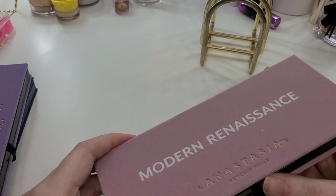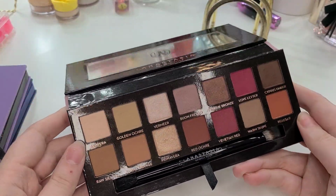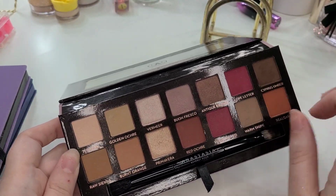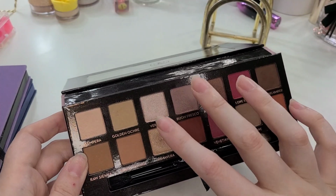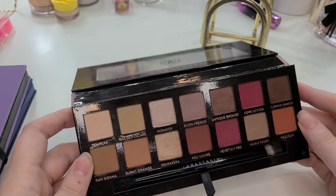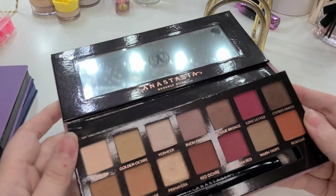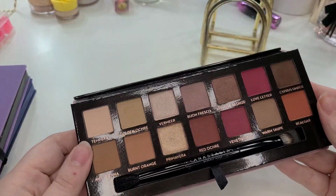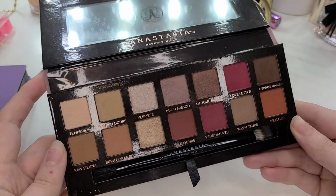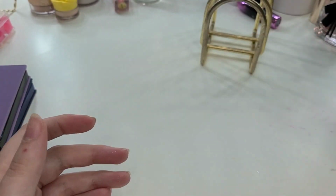Similarly, the Modern Renaissance. The only thing that I'm not crazy about is that there are only 2 shimmers in here. This Antique Bronze shade is kind of a satin shade, but these 2 shimmers are the only ones in here, and they're not very punchy at all. So if I were to declutter one, this one may be in danger, but I don't think I'm ready to say goodbye to it yet. I just want to get some more use out of it and see how I feel. I'm going to keep it for now.